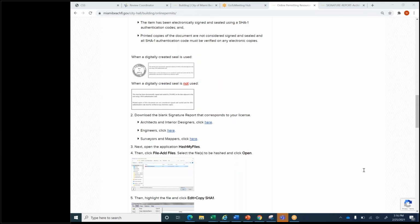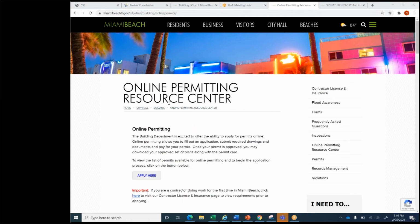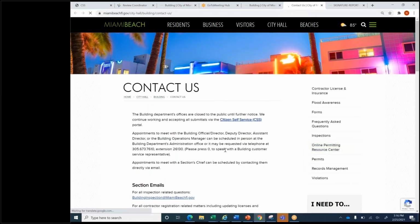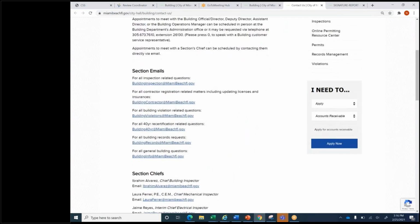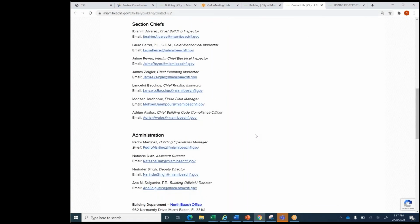I'll stay on about 4 more minutes until 3:20 in case there are any more questions, but you can always email me. My email is natasha.diaz@miamibeachfl.gov. And our contact info can also be found here. In case you missed it in the beginning of the presentation, we have all our contact information here with specific email addresses for certain topics and also our email addresses for specific staff.